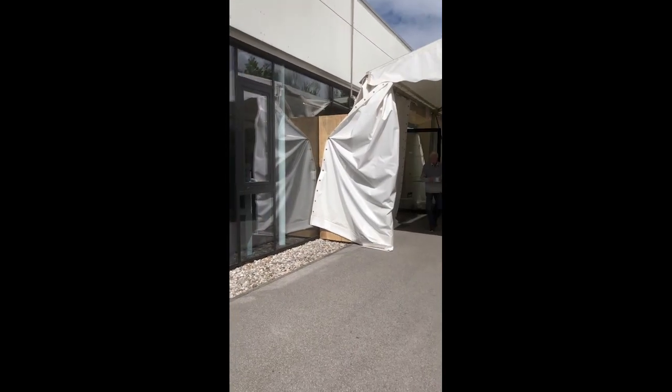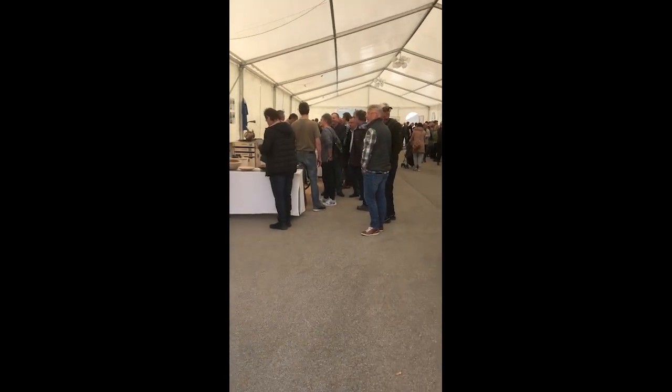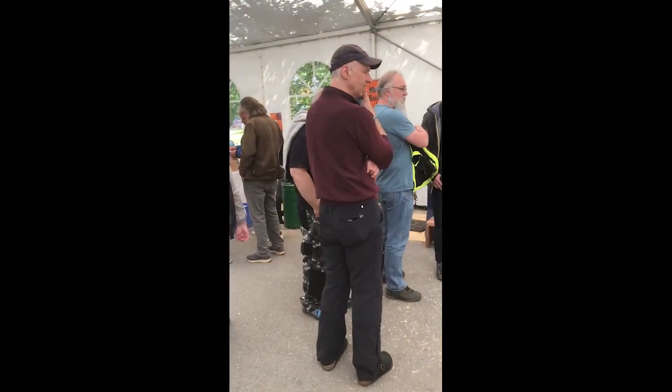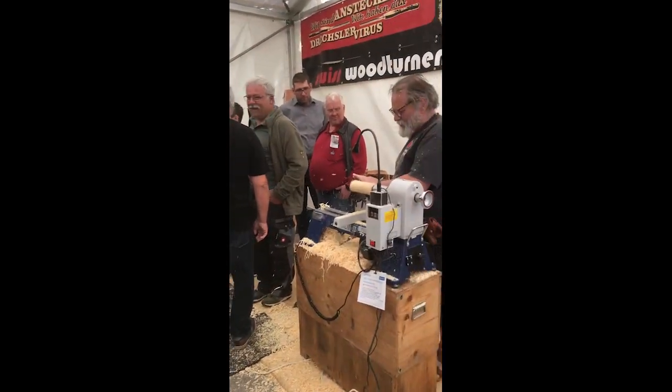And we are here at our woodturning meeting. Let's have a look in the tent. Then we have two other spaces with demonstrators, but let's start in the tent, and then I will do another video in the other place.